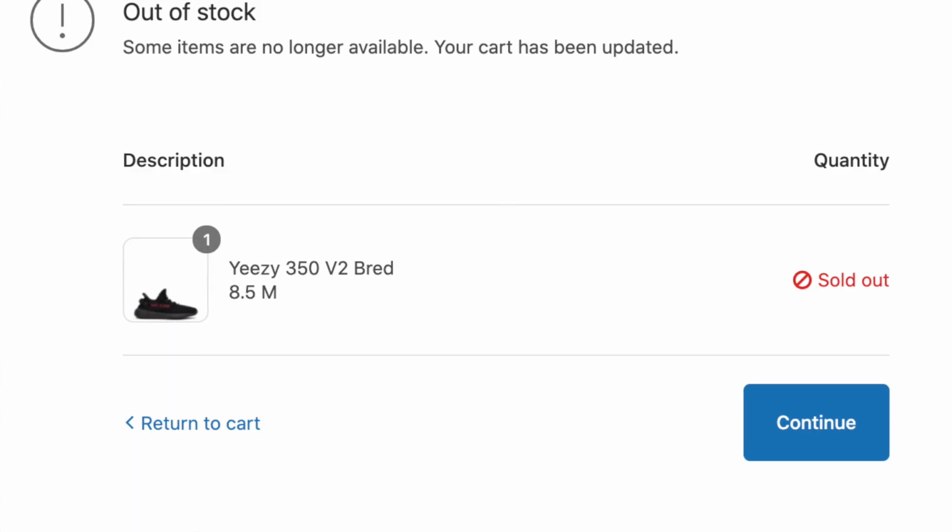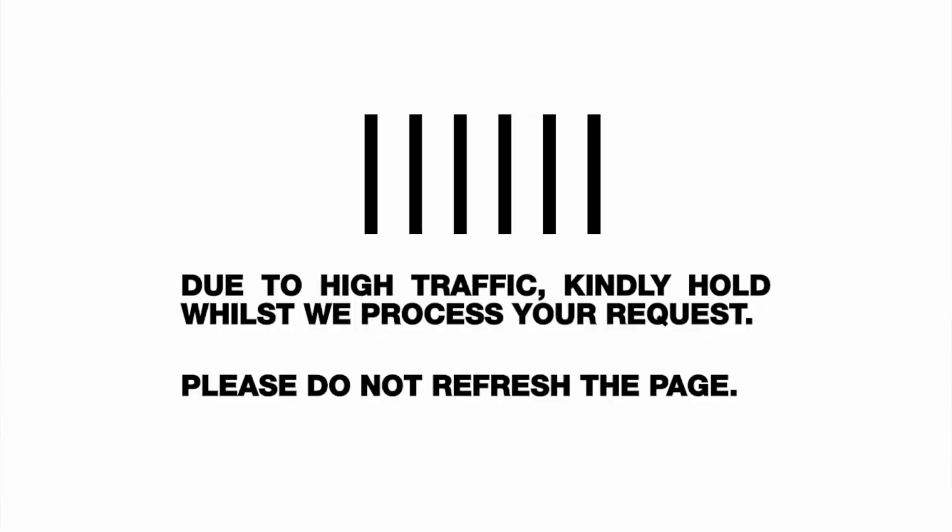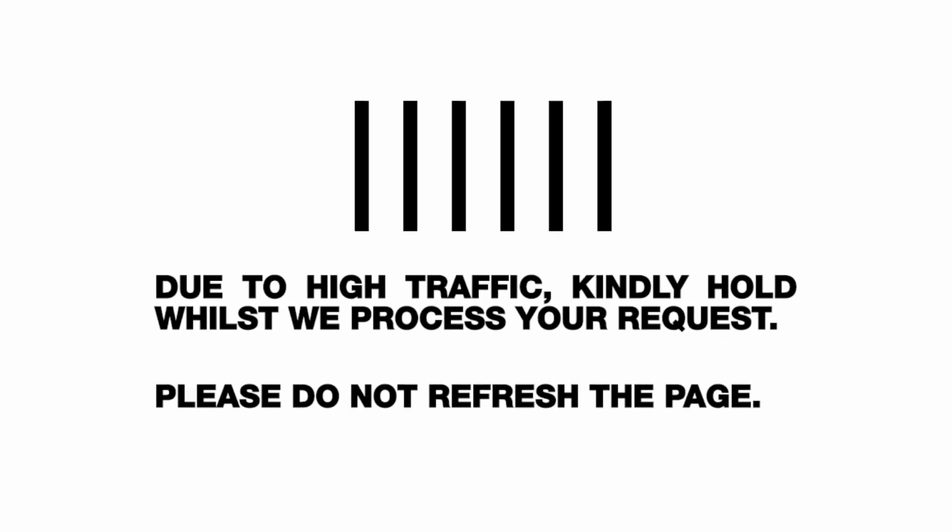It has been an extremely difficult task to release a popular sneaker on a website powered by Shopify for everybody involved across the entire year of 2020. You've probably tried countless times, just like myself, to purchase something on a Shopify website and failed miserably. Up until right now, they have just figured it out.